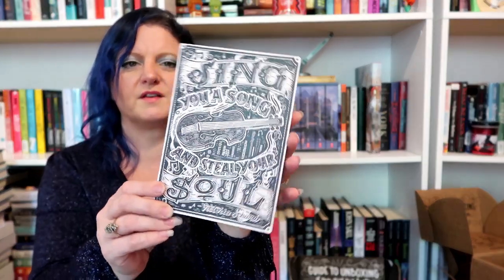Let's see what's inside. Okay. So we got 5 of those stickers. I mean, cool. I'm not sure why we got 5 of the same sticker, but okay. And then we have this, like, envelope with something pretty solid in it. It's a piece of wood. It says, "Sing you a song and steal your soul, Victoria Schwab." And it's pretty thick. That's pretty cool. I keep that on my shelf.